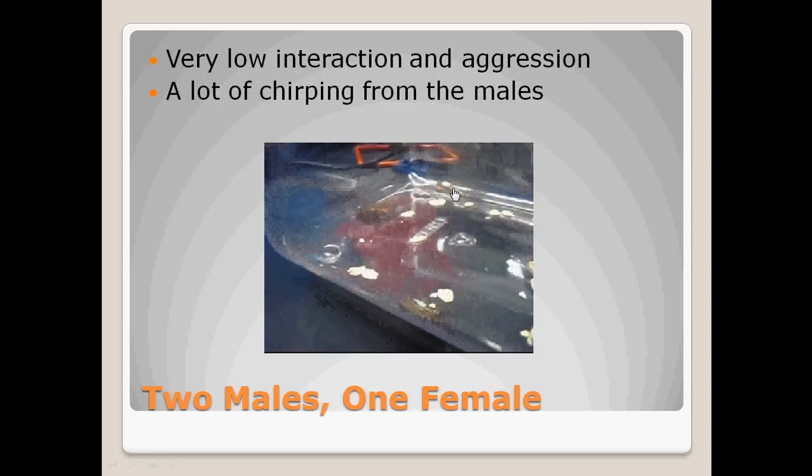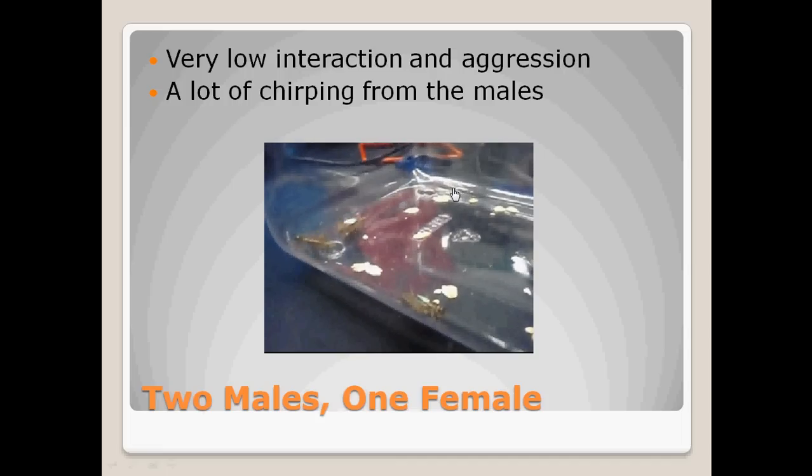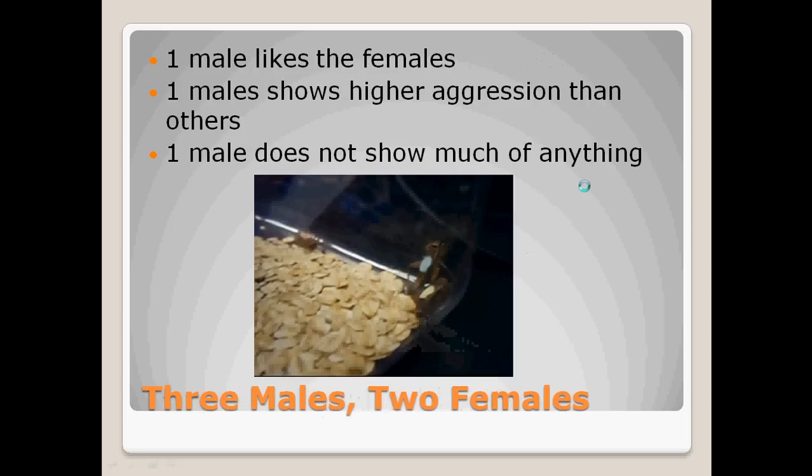The last observation of territoriality and sexual behavior for the crickets occurred when another male and another female was added. One male in particular was attracted towards both females. Another male showed the most aggression towards the other males. The last male had little interaction with either the other males or the females. This situation in general did not have high aggression.